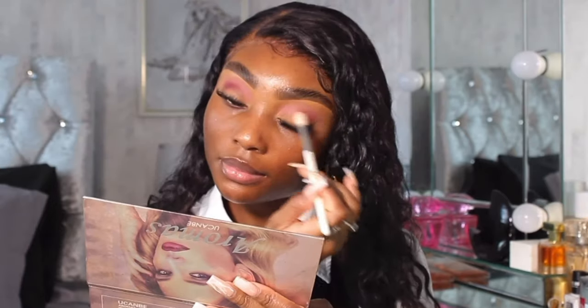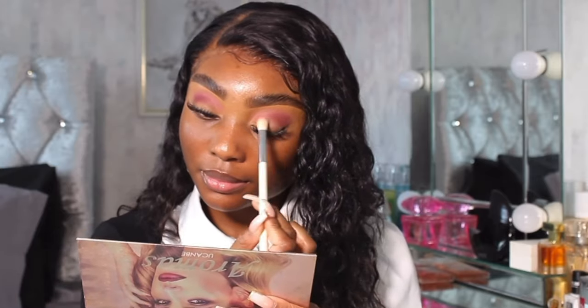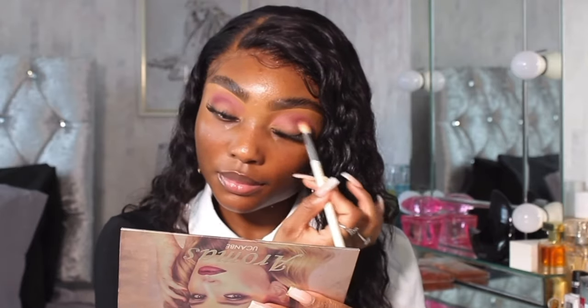I do want to make my eyes a little bit smoky, so I'm going to go in with Wandering, a really nice dark purple. Just going to take a little fluffy brush, dab it in Teddy, and just swerve that all over my eyelid. As you can see, nothing too crazy, quite simple, quite soft.